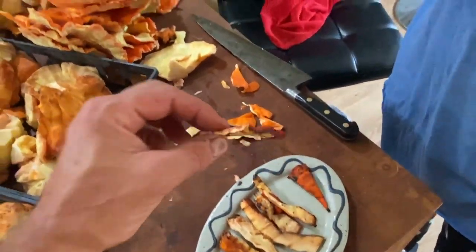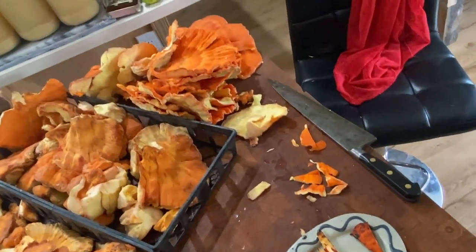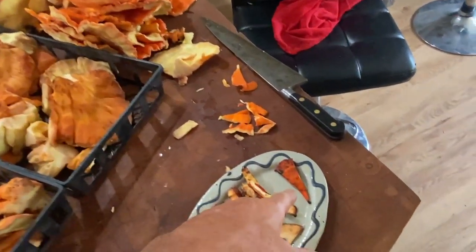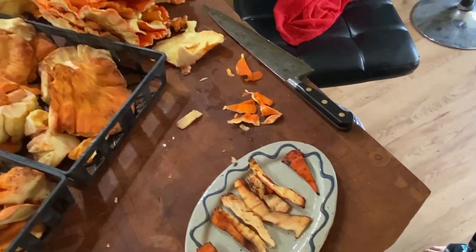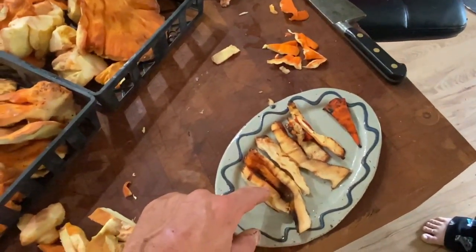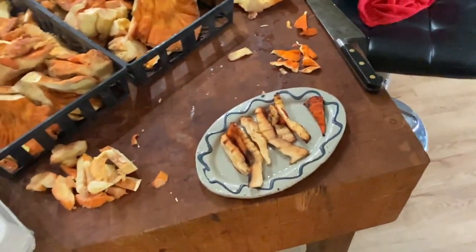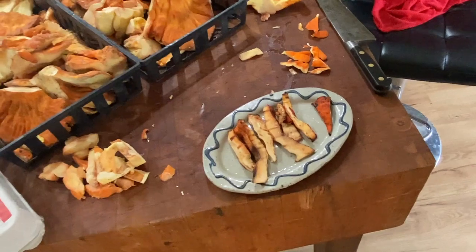This is the older one. Not yet. I'm going to marinate them on the barbecue. This one's really good as well. I would say on the barbecue, I like the fresher ones a little better. The older ones get a little more dry. They're good. They're not bad at all. But the wetter ones are a little better.